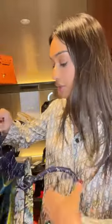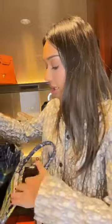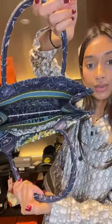It measures to 36 centimeters across, so it's actually a really good size, practical for work, for gym, adding your gym clothing in, your work files. No, Alison, I do have another book tote that I'll be doing later, but this is the smallest one I have, just so you guys know.